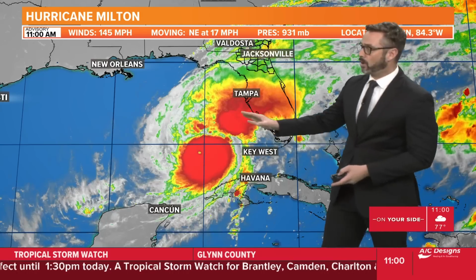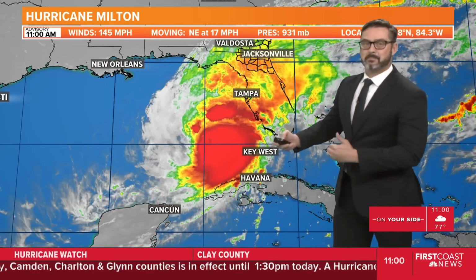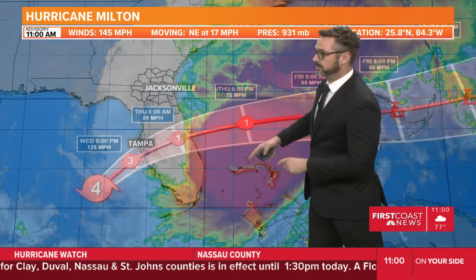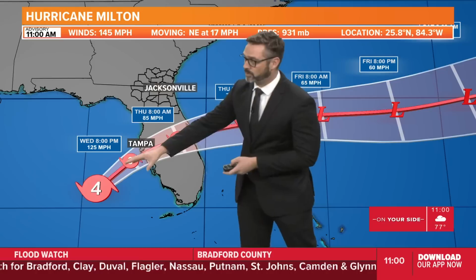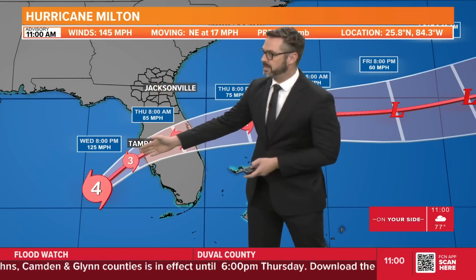We know that. But what we're also seeing from this picture on the infrared loop is it's getting beaten up by shear right now and by a little bit of dry air trying to get pulled in. It's what the Hurricane Center has been forecasting and why they had the confidence now that this storm will go from a 4 to a 3 as it approaches Tampa. Forward speed is changing a bit with this as well.